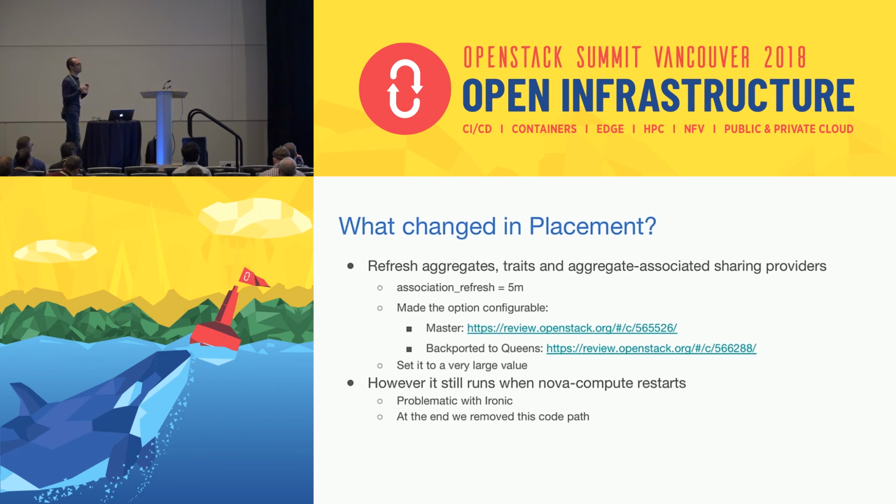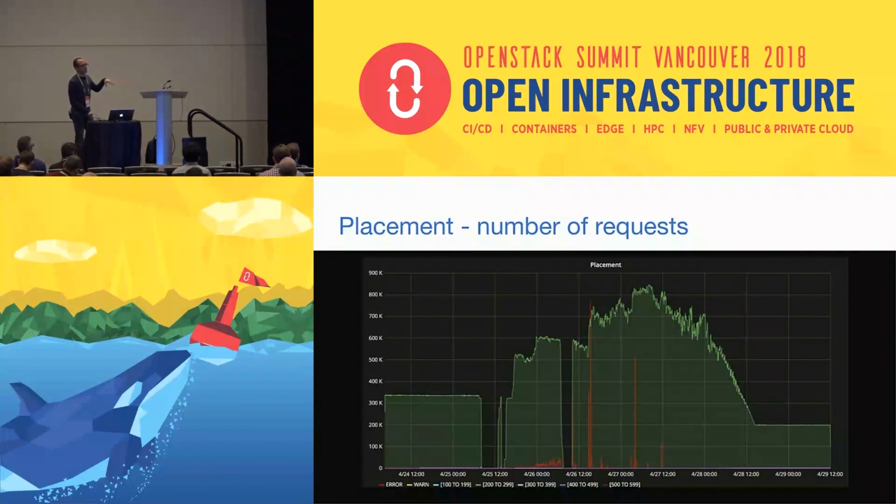Why? Because Nova Compute in Ironic takes care of thousands of nodes. And then the resource tracker goes host by host that is managed by Nova Compute. And this takes around 10 seconds for placement to process. So it was taking hours only for Nova Compute to do the first round. So basically, for the Nova Compute in Ironic, we removed all this code path.